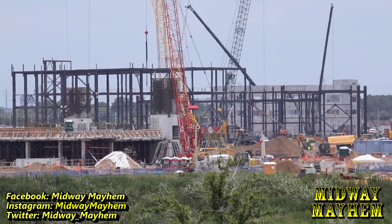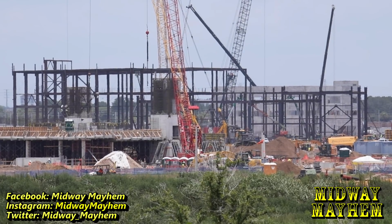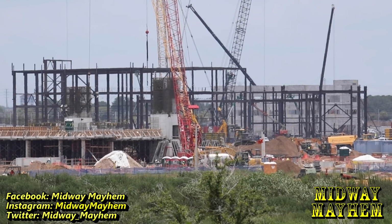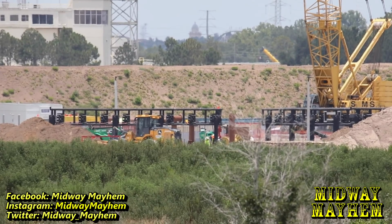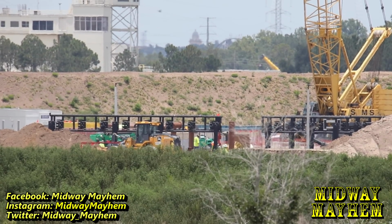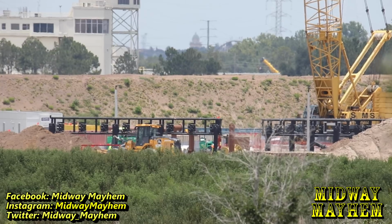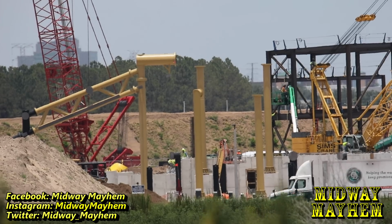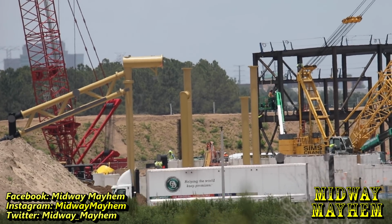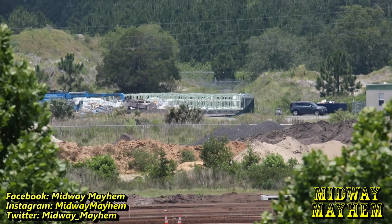It's going to be really hard for our viewers to get a grasp of just how big Epic Universe is. In the foreground, we have Super Nintendo, in the background, stuff for Potter. Crews have been very busy assembling the rides for Donkey Kong, as well as some of the other coasters that are going to be coming in very soon. In fact, there's a new track in the storage lot. We'll show you that in just a little bit.